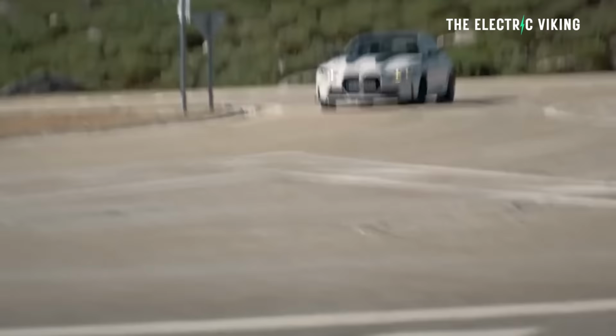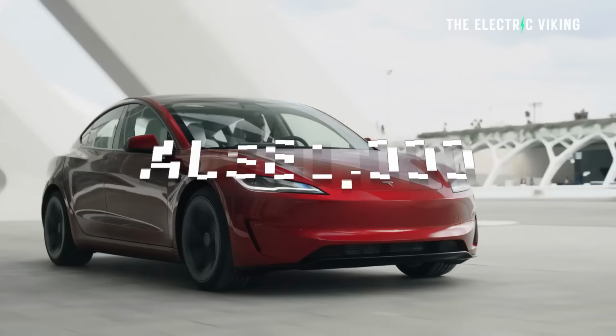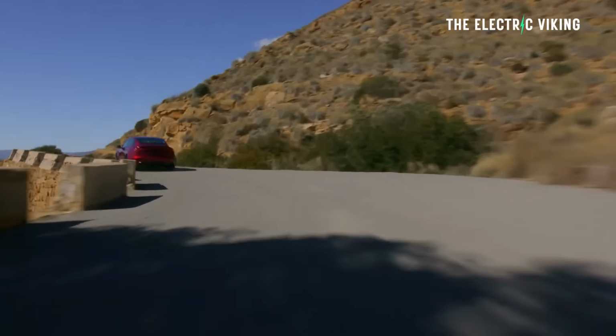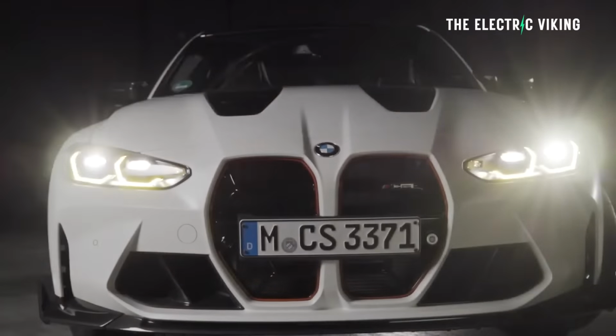It is cheaper to buy 3 Tesla Model 3 Performances. So the Tesla Model 3 Performance here in Australia is about 81,000 Australian dollars. So it's about 50,000 US dollars. You can buy 3 of them in Australia, 3 Tesla Model 3s, and still have change left over on the cost of a BMW M3 CS.